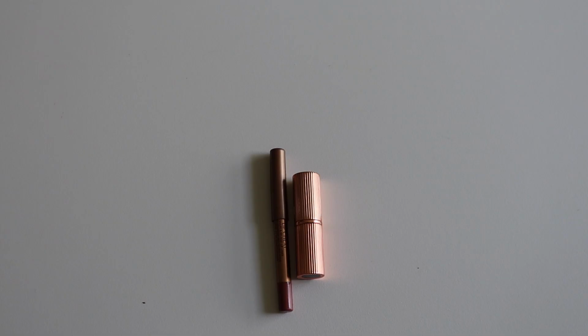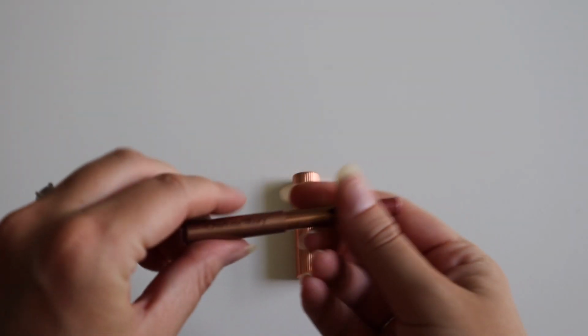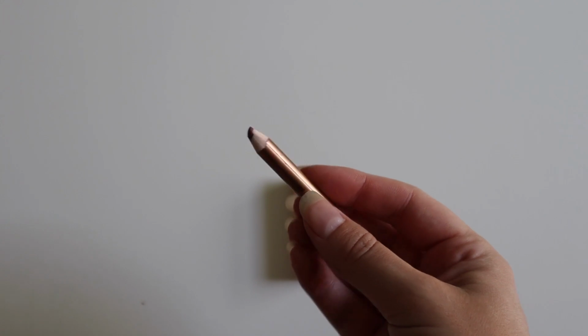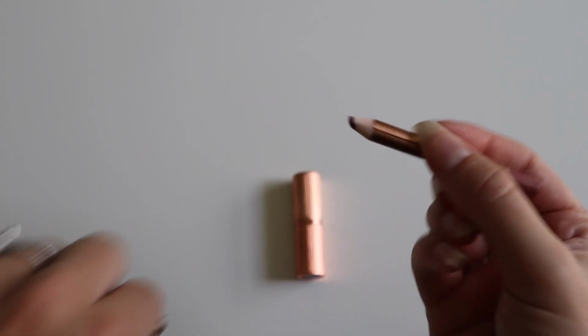Now next up we have my little Charlotte Tilbury combo. So we have the Lip Cheat Lip Liner. This one is a pencil, and I find it a little bit drier than the NYX ones, but it is a really gorgeous shade. I do like it, and I wear it a lot. In fact, I'm wearing it today.